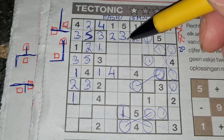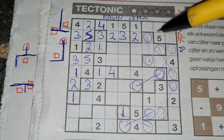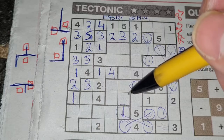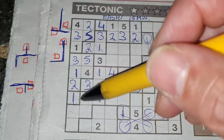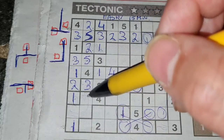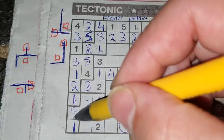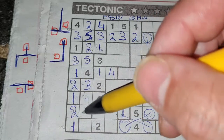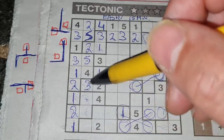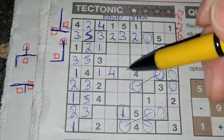Then let me see. These 3 boxes surrounding the 1 cannot be a 1, so 1 box left for the 1 should be there. This box cannot be a 2. That box cannot be a 2. So 1 box left for the 2 should be here. In this W-shaped area, we have 2 numbers left, the 3 and the 5. We see a 3 here, no 3 there. 3 should be here and the 5 goes there.